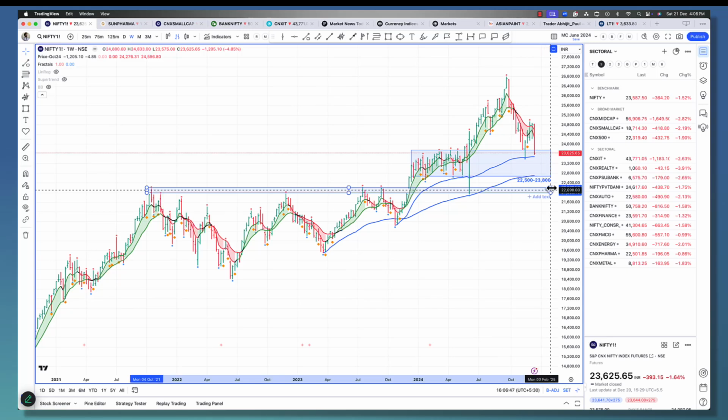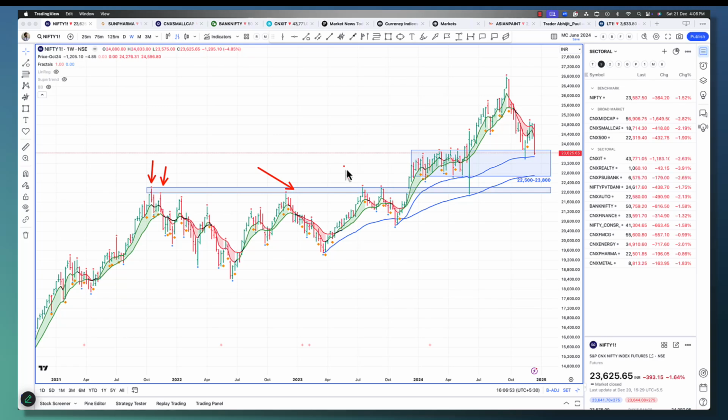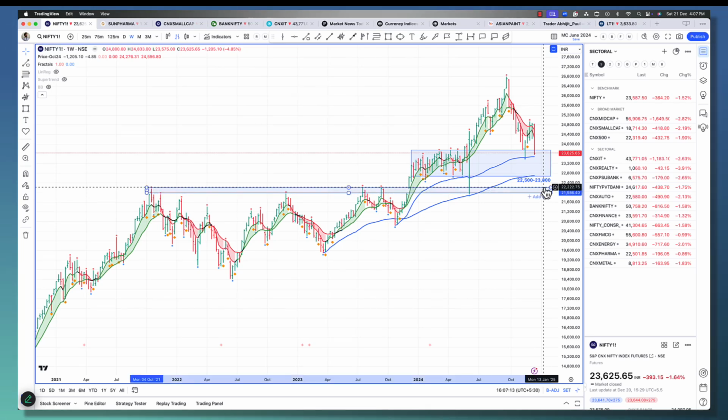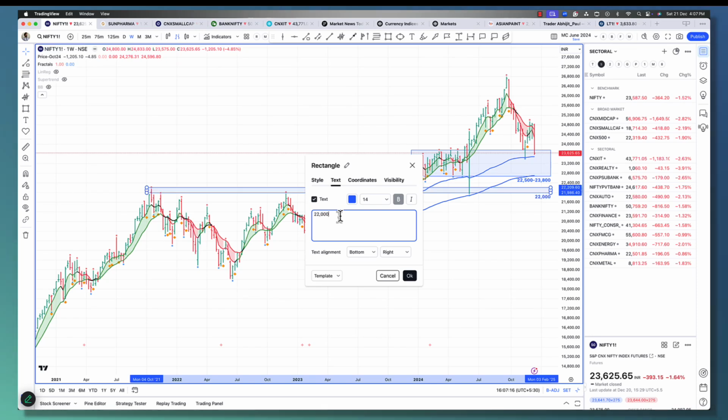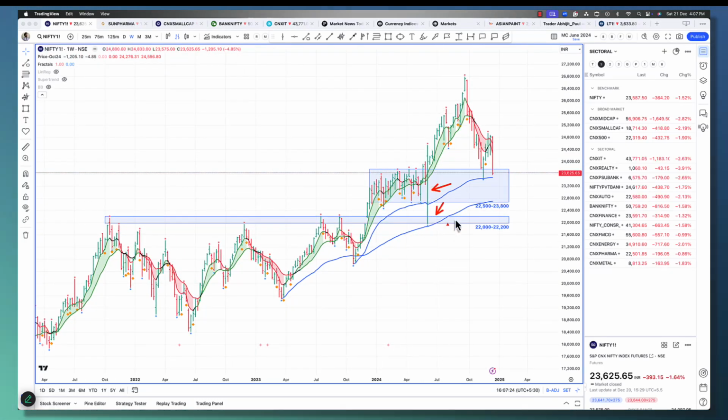You will notice that important fractal highs in the past and that crazy 3rd June election result day's movement gives us a relatively thinner range close to that 22k, the base of around 22k. Again, if I have to put in some numbers, this is 22,000, 22,200. So why not mention it? And so we've got some structural supports coming in at lower levels.